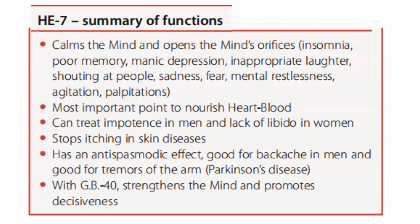It can treat impotence in men and lack of libido in women. Heart 7 stops itching in skin diseases, has an antispasmodic effect, is good for backache in men, and good for tremors of the arm, as in Parkinson's disease. With Gallbladder 40, Heart 7 strengthens the mind and promotes decisiveness.